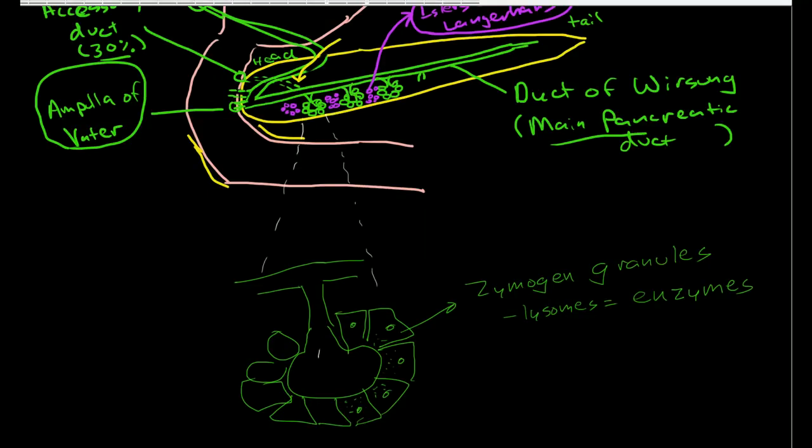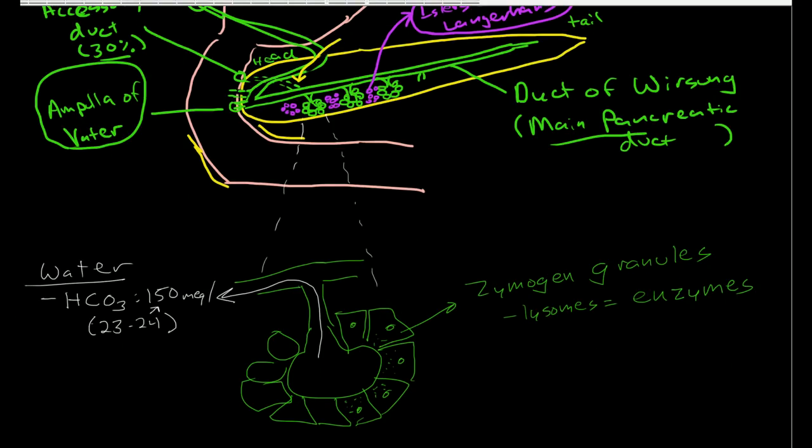So let's talk about the makeup of the juices that are secreted by the acini. First of all, there's a lot of water, and that water contains a lot of bicarbonate. In fact, pancreatic fluid contains about 150 milliequivalents per liter. And this 150 milliequivalents a liter compares to about 23 to 24 in normal plasma. So it's about 6 times the amount of bicarbonate in plasma, and it gives the pancreatic juices a pH of around 8.4. And this pH of 8.4 neutralizes the acids in the stomach so that the contents of the duodenum become slightly alkalotic, to around 7.5.